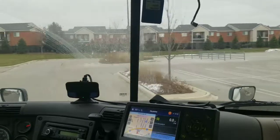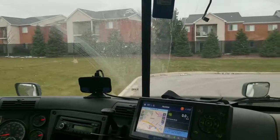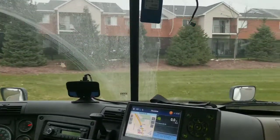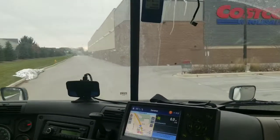What's fun when you're making these turns is when a car decides, oh, he's got to go, and you don't see the 70-foot truck. Like, seriously, people, can you not see a 70-foot truck? Like in this turn, to avoid that curb, I pretty much got to start from the left so I can get the trailer around that curbing.